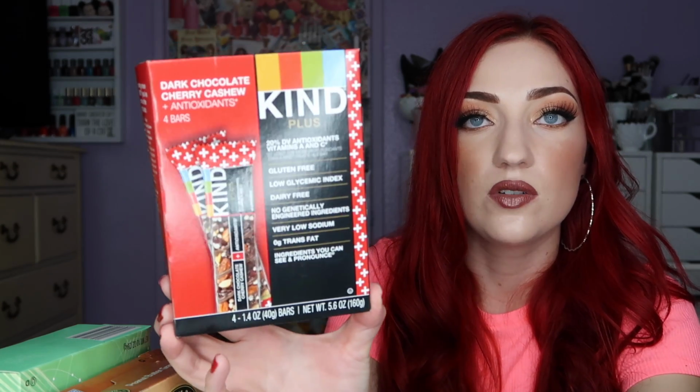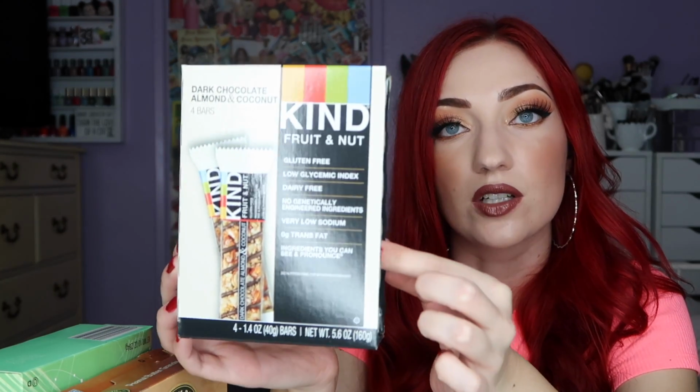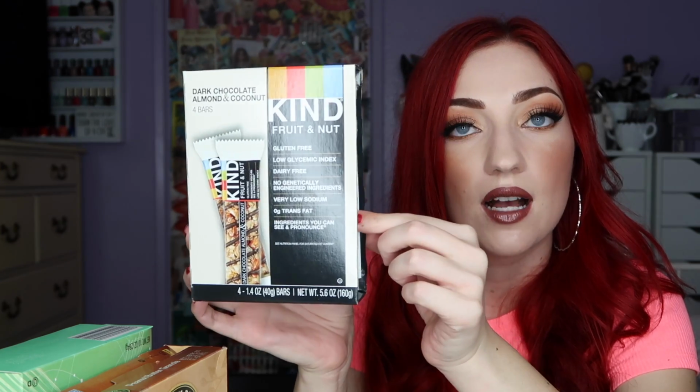I don't know, it's my favorite flavor. And then this one is the dark chocolate cherry cashew. I love the dark chocolate ones. They're really good, but the cherry cashew is nice. Sometimes I feel like mint, sometimes I feel like one of these, so I go for those two. Those are my two favorite ones. But they also have dark chocolate, almond, and coconut. This one's a little different. I do like it though.